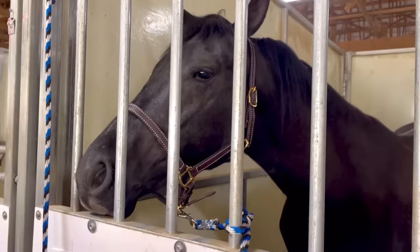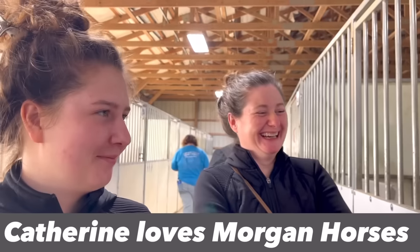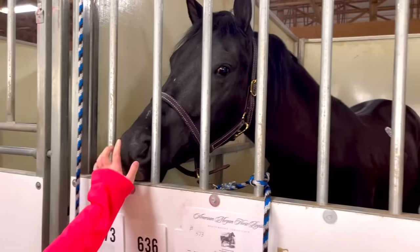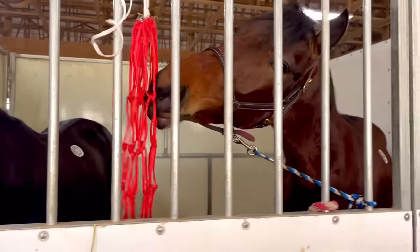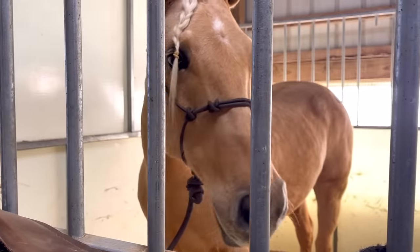Hi. Oh, it's a Morgan. See, it's the Morgan. You were drawn to the Morgan. Can't help it. You are a goofball. Silly pony. This Palomino quarter horse mare was beautiful.